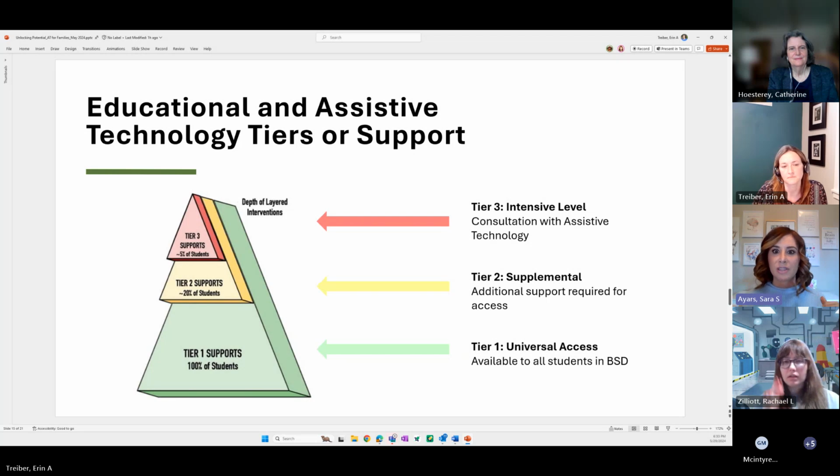So the green biggest triangle there is what we call our tier 1 or universal supports. And that means that those are available to all students in Bellevue School District, regardless of ability level, regardless of if they have an IEP. So those could be those native tools I was mentioning. For example, within Microsoft, it could be something like captioning or dictation, which is another word for speech to text, or immersive reader, which is read aloud in Microsoft. So all of those tools are built into the technology already. Those are universal or tier 1.